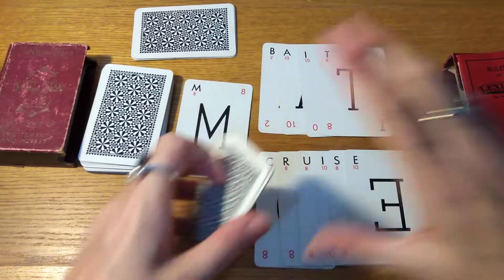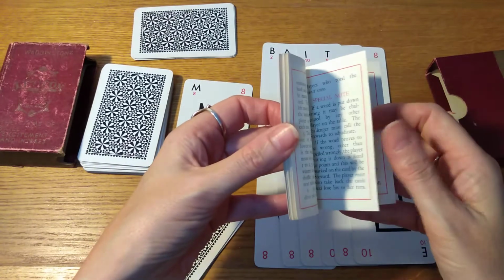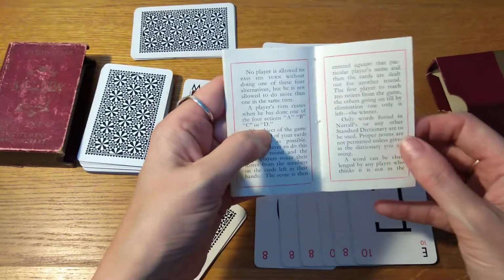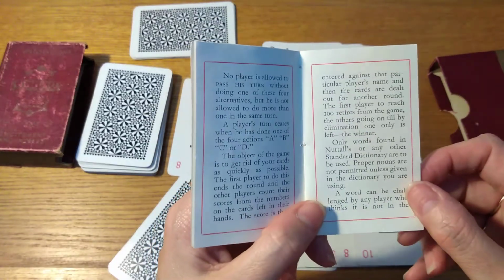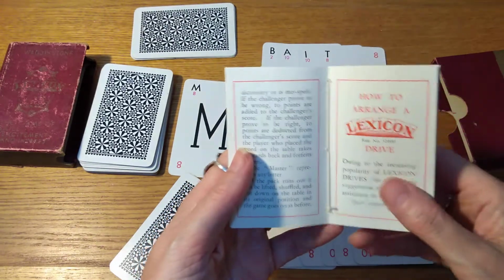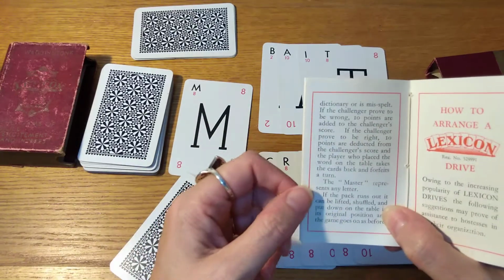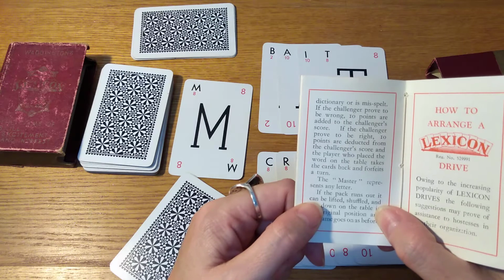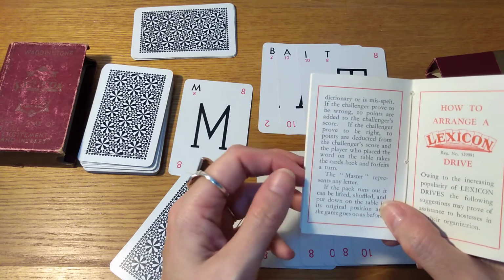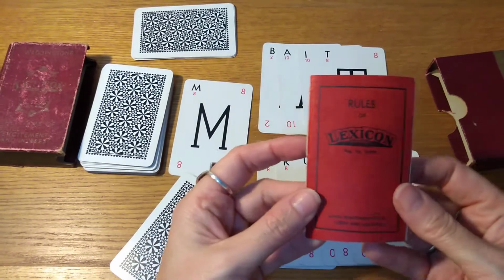The other thing is, similar to lots of other word games, you're not allowed proper nouns, and it actually suggests that you check any words which are contentious in the Nuttall dictionary, which I'm not familiar with, or any other standard dictionary. A word can be challenged by any player who thinks it is not in the dictionary, or if it's misspelt. But if the challenger proves to be wrong, 10 points are added to the challenger's score. If the challenger proves to be right, 10 points are deducted from the challenger's score. And the player who placed the word on the table takes the cards back and forfeits a turn. Okay, so you can be quite vicious, I think, there, really.